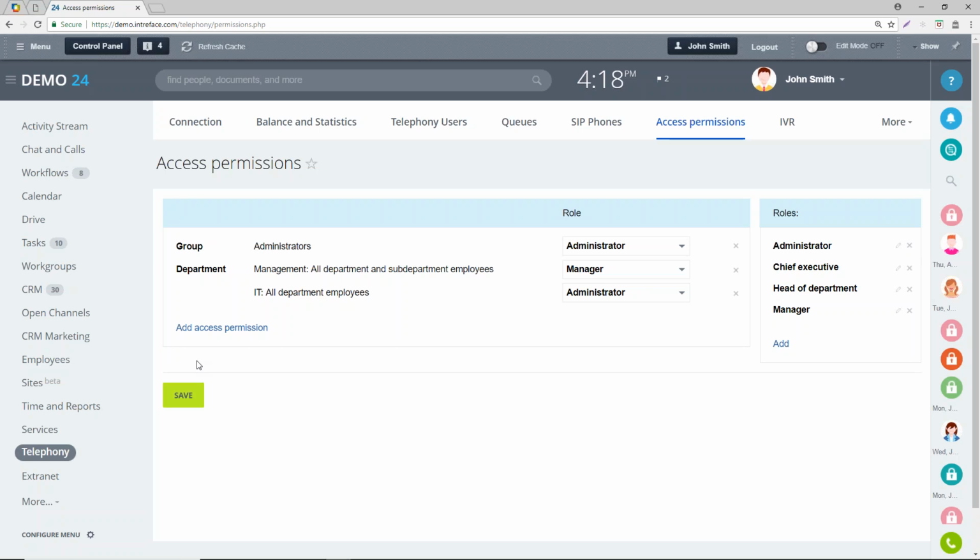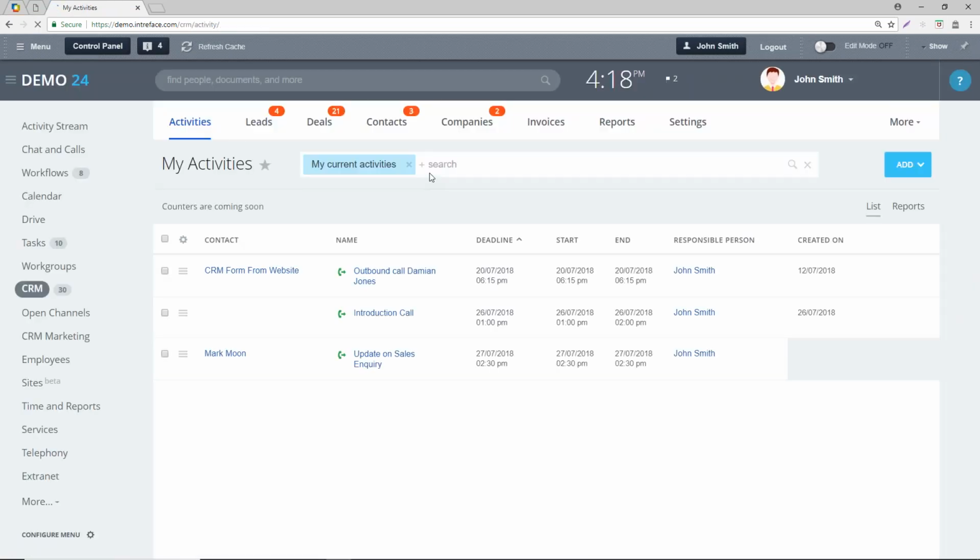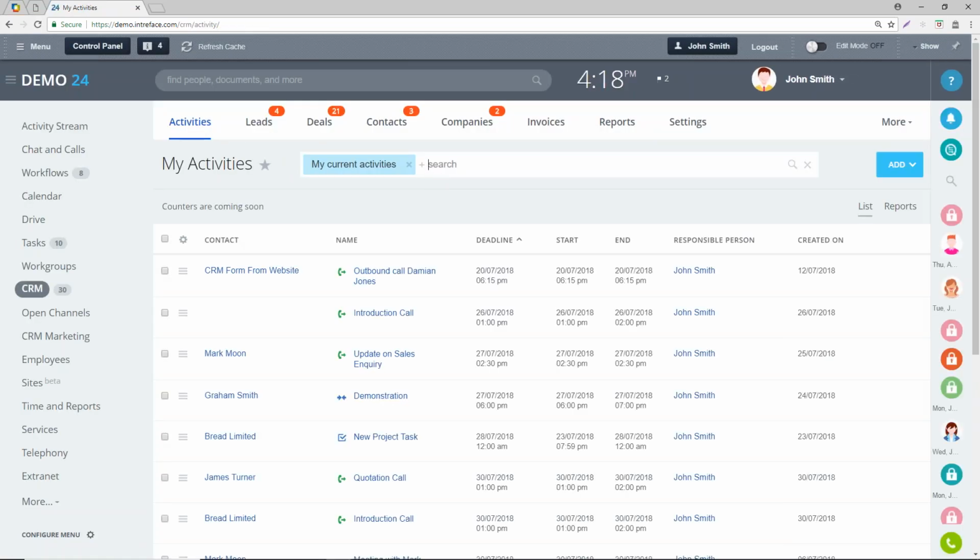Okay. Let's have a look then at CRM. So Bitrix Telephony is fully integrated with the CRM, as you might imagine, including managing incoming calls. Let's just make an incoming call into the system.